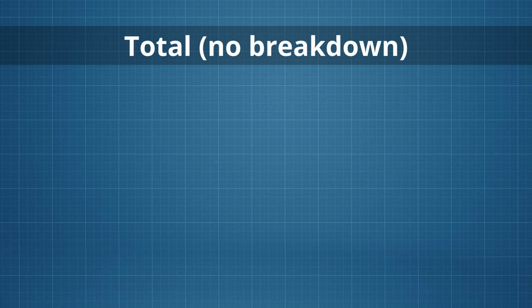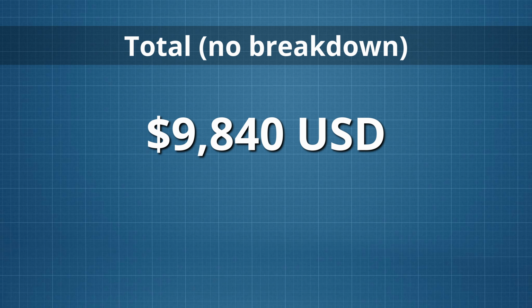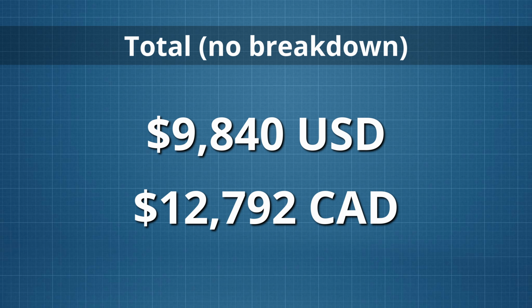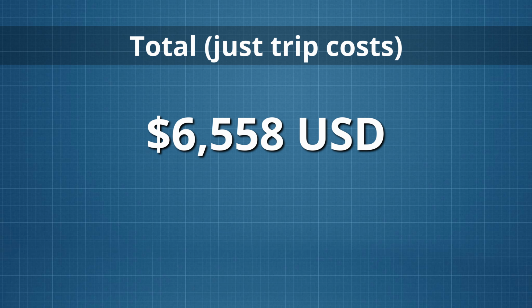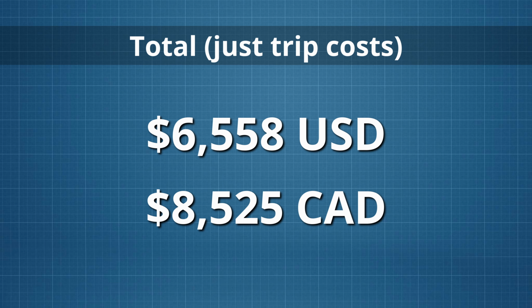And that brings our total then to $9,840 US dollars, which is about 12,792 Canadian. Which also seems a little bit ridiculous. It sounds like a lot of money too. Yeah. So we're also then going to exclude normal costs that we would have had at home even if we weren't traveling. So the new total after we exclude those costs is $6,558 US, or $8,525 Canadian.